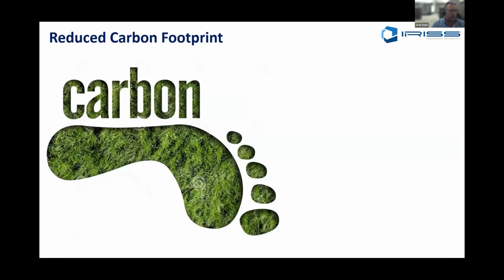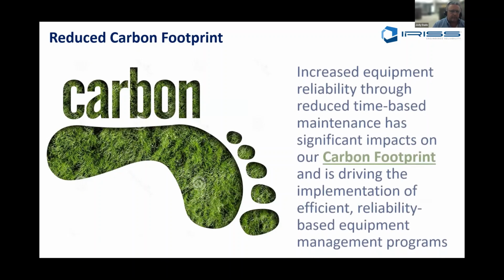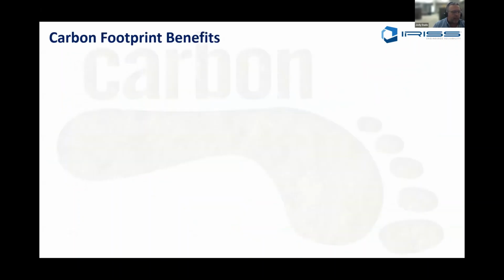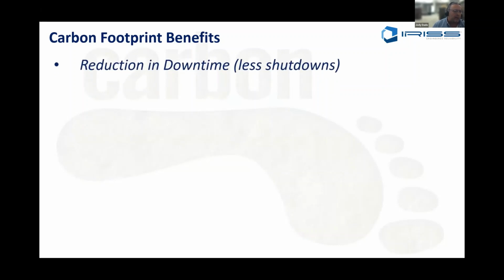Now here's something that's on everyone's mind: the reduced carbon footprint. Increased equipment reliability through reduced time-based maintenance has significant impacts on our carbon footprint and is driving the implementation of efficient, reliability-based equipment management programs. Here are some of the benefits. The reduction in downtime. So again, this is some of the benefits of using an ODR and getting away from a time-based maintenance program and getting more into a condition-based maintenance program.